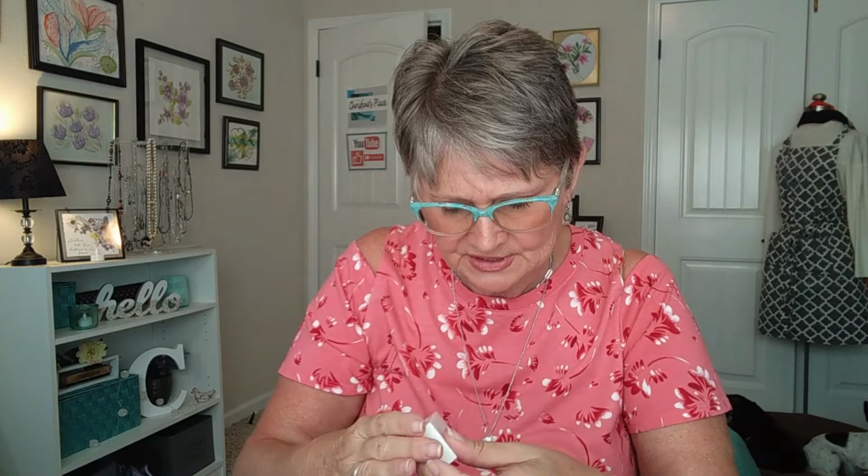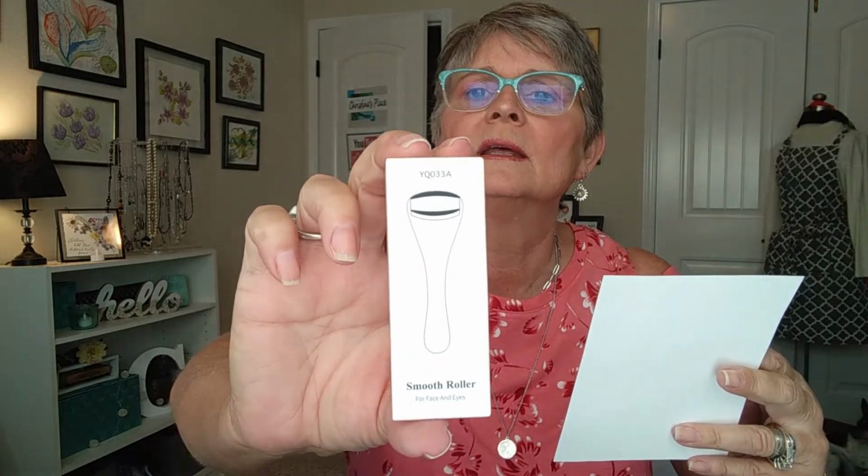Oh, this is one of those smooth rollers. Let's see. Mini face roller. This retails for $8. Smooth metal roller that provides a cooling effect and smooths tired, puffy eyes and inflammation. This really is a tiny one.